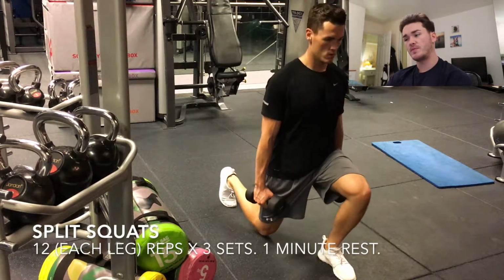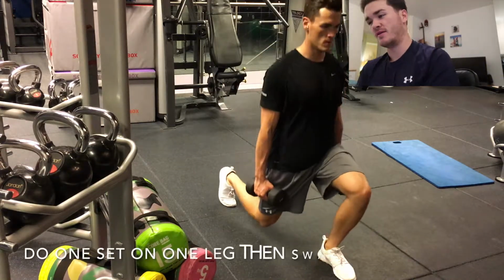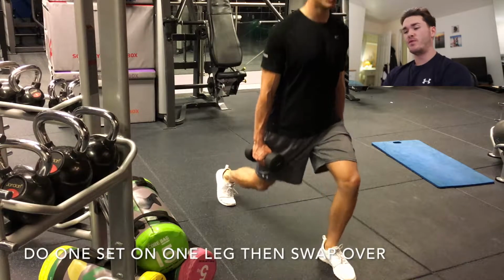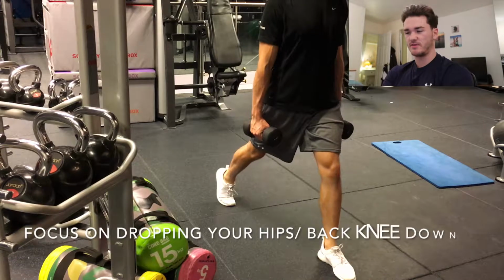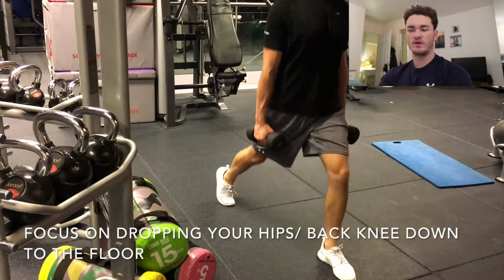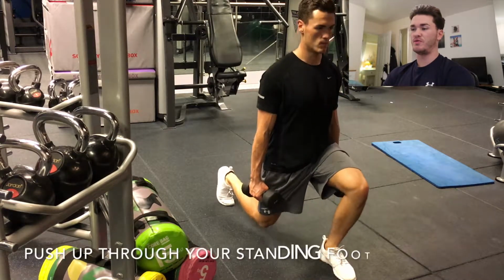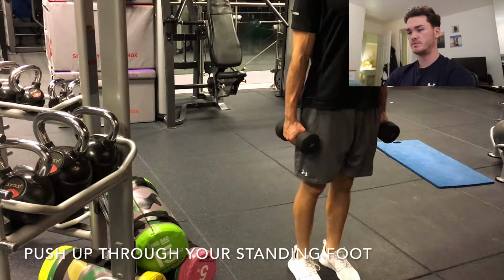Into split squats. These will get your quads on fire, absolute fire, I'll tell you. So we're doing one set on one side and swapping over. We're not alternating reps or sides on this one. Probably do your weaker side first and swap over. This is a really good exercise. You can do it with a barbell, or you can do it how I'm doing it, with the dumbbells at your sides.